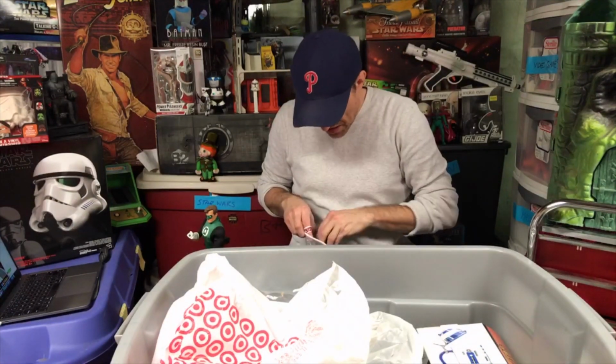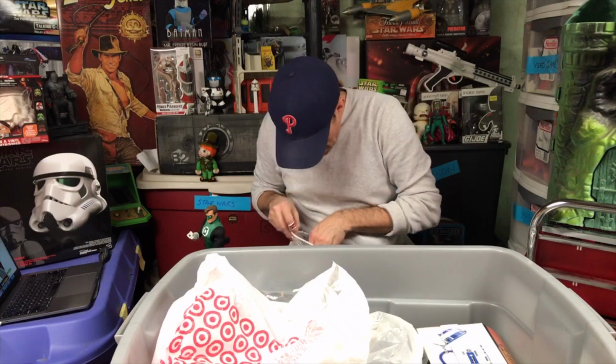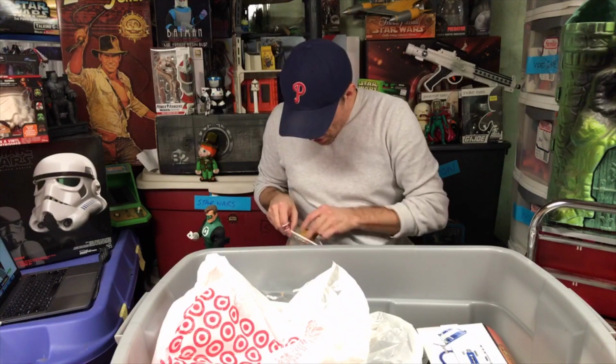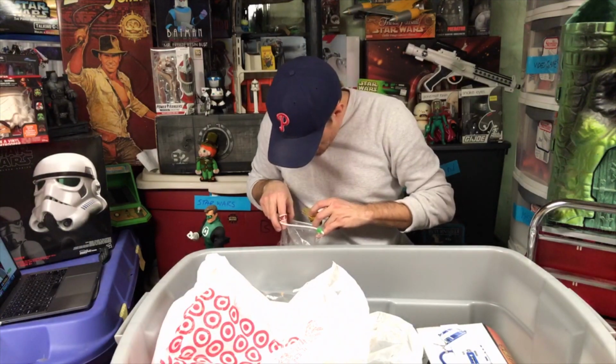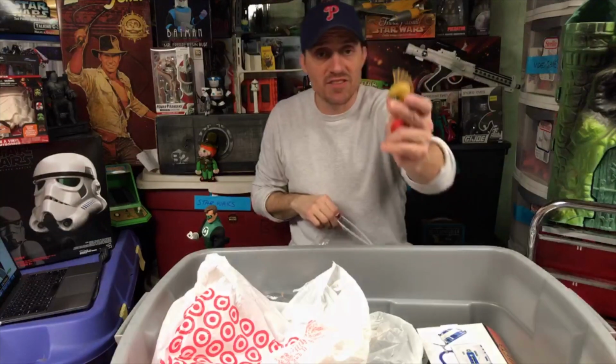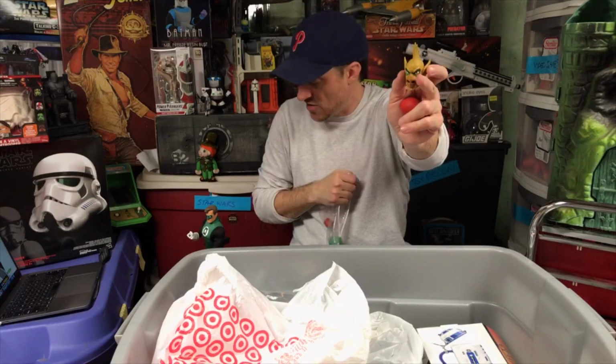Interesting. There's a little piece of his head missing. I hope it's in the bag. I do not see it. So there's that guy. I'm sorry, I don't know their names. There's a piece missing off the fish guy's head. But they have different neck pieces that you can put them around so the neck doesn't look human.